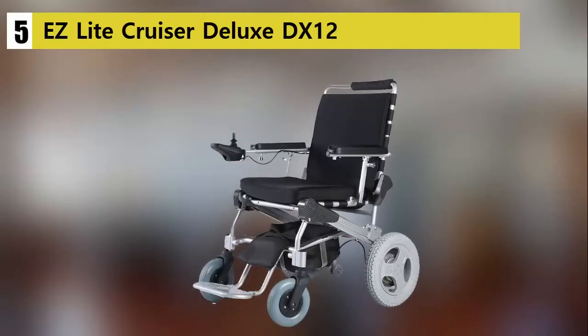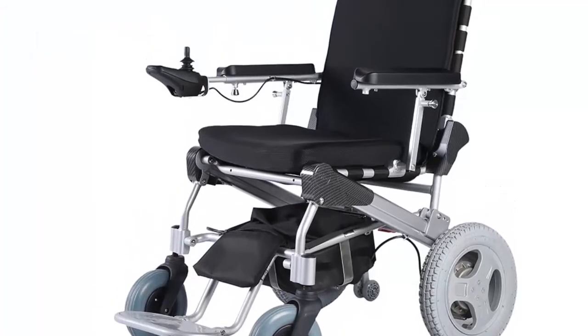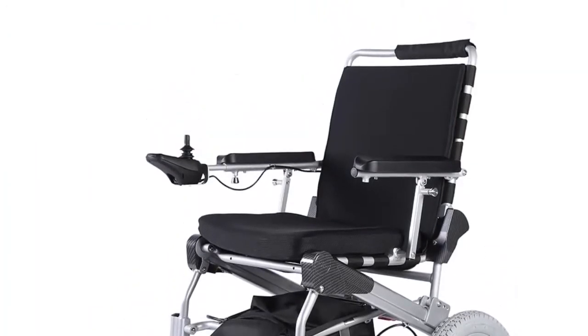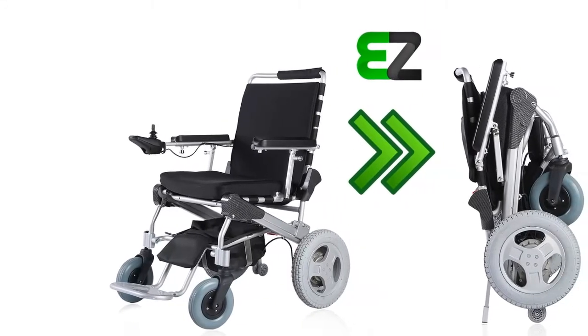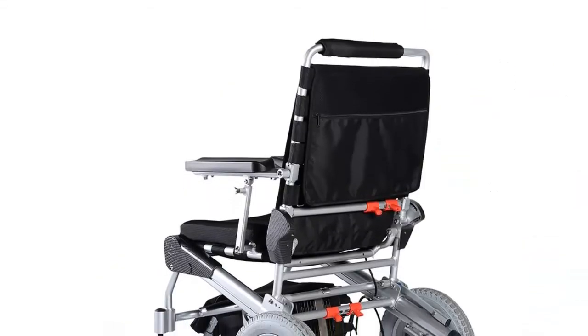Our list at number 5: EZ Lite Cruiser Deluxe DX12. This EZ Lite Cruiser Deluxe DX12 is a model that will see you cover 10 miles on a single charge. Since it weighs 62 pounds and folds easily, you will find it easy to carry and store.